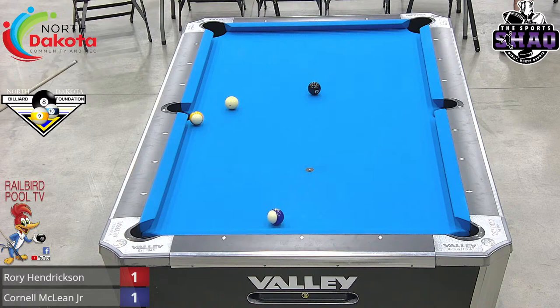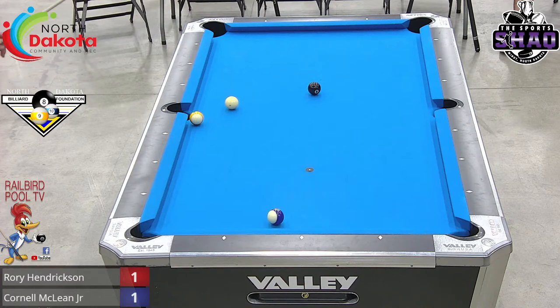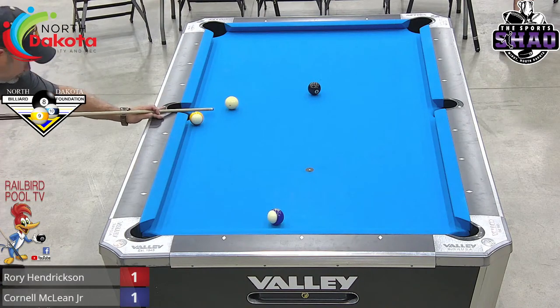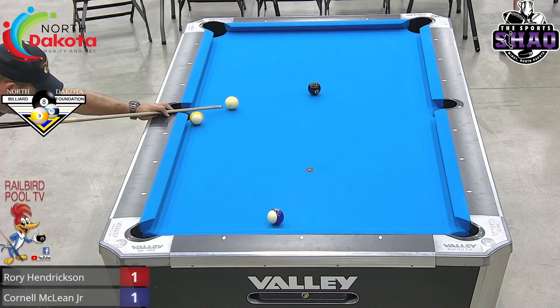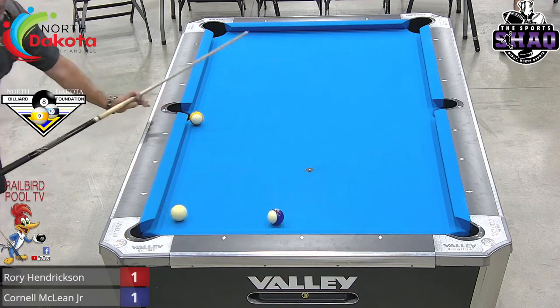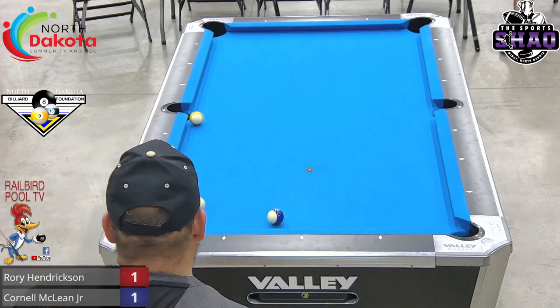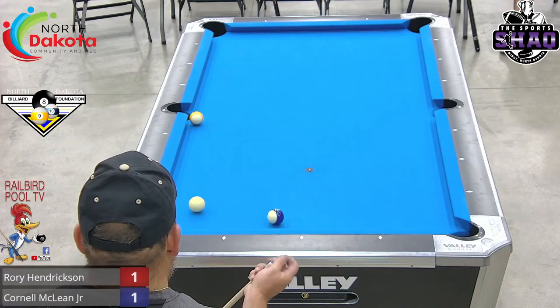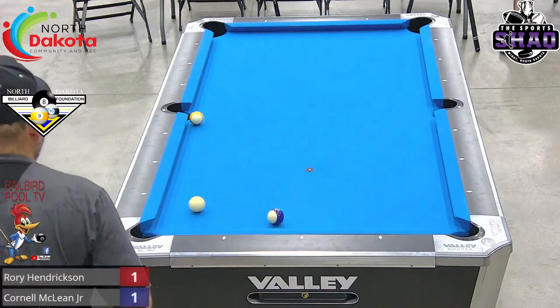And with a full stroke. He's looking right now. He might punch this slightly. But now to get on the 9 real well is going to be an issue here. He's going to draw out of it, it looks like. Yeah, he drew just enough to avoid the corner. That will work. He's grinding already in rack 2, just like rack 1.